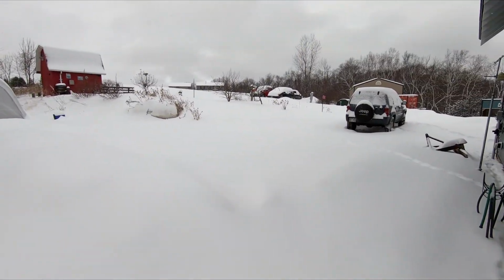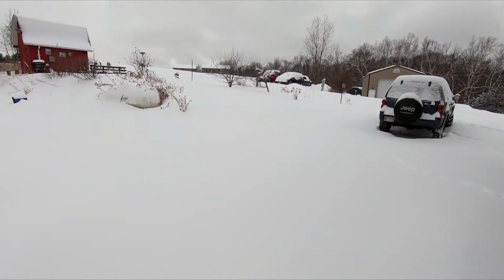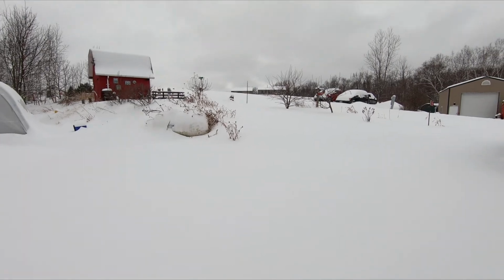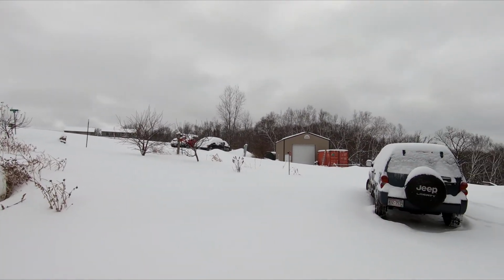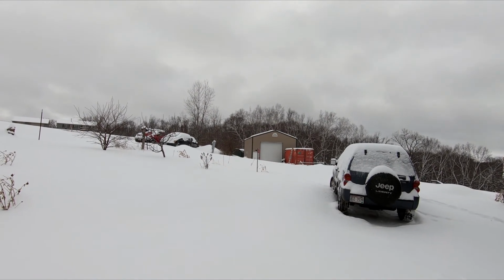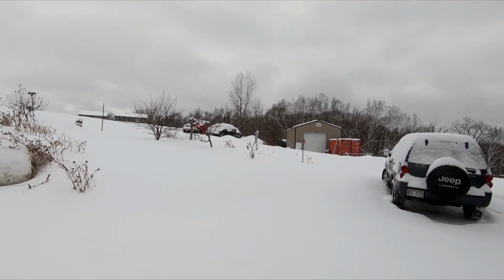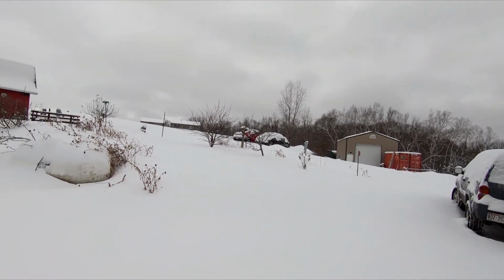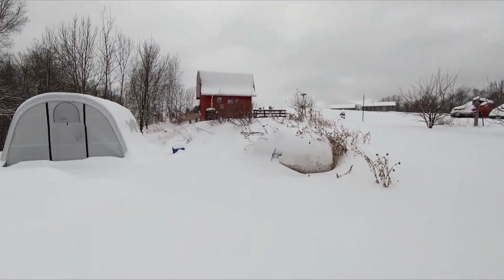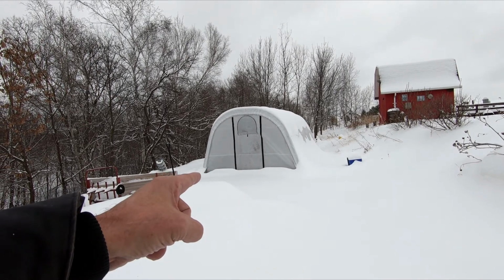Yeah, the plows haven't gotten here yet, so it's going to be slow going this morning. The guy who does the plowing for the township actually lives on the Mississippi River on an island. Kind of hard to get to work when you live on an island, 600 feet down on the river. But this isn't too bad.